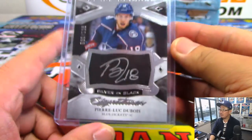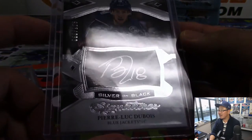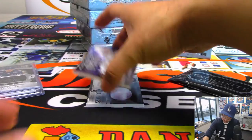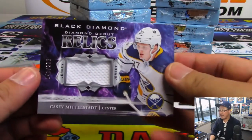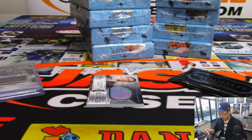And there you go. I wonder what material that is. Silver on black. What kind of material is that? Not sure what it is, but it looks pretty cool. We've got Diamond Debut Relics, Casey Mittelstadt, to 299 for the Sabres. Another one for Jeremy.